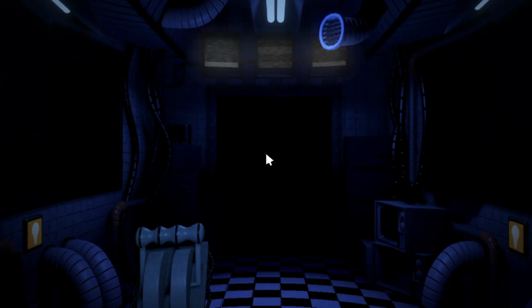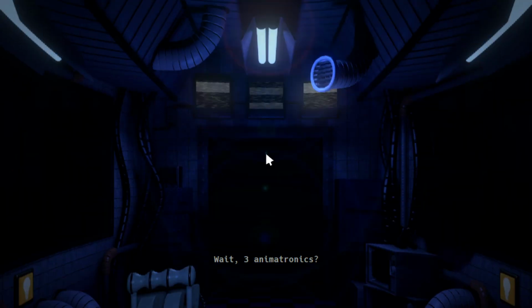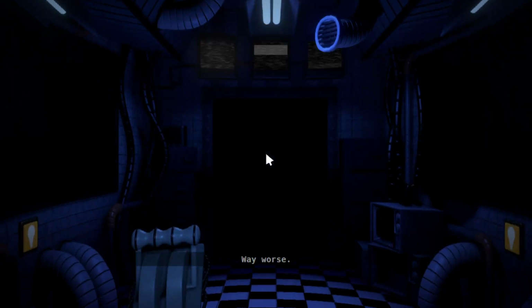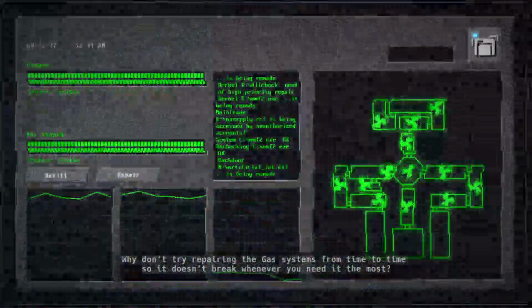Numbers and electrical disturbances detected. 3. Wait. 3 animatronics? Oh, looks like each night is worse than the other. Way worse. Hey, here's some advice. Why don't you try repairing the gas system from time to time so it doesn't break whenever you need it the most?